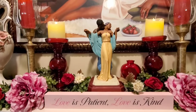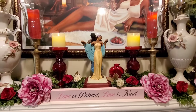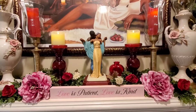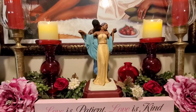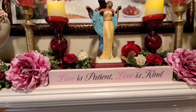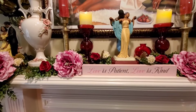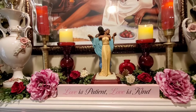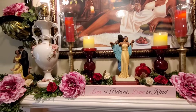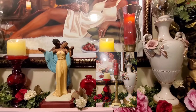And these figurines are called the Ebony Vision, guys. And I've had those for years. And I brought those in. I put one on each end and this one in the center right here too. And I brought in a sign, love is patient, love is kind. And also I brought in my candle holders on each side, some red ones, and my gold candle holders there as well. And those are some antique candle holders right there, guys.